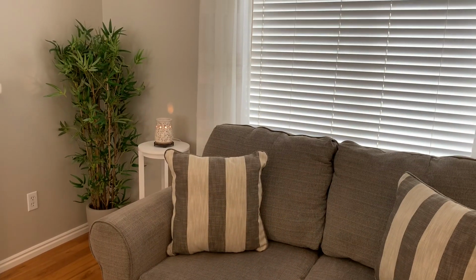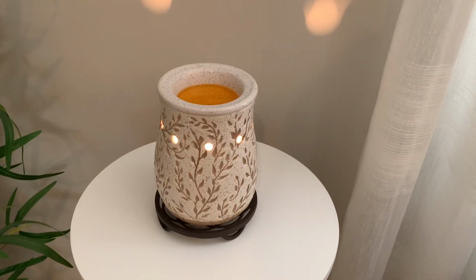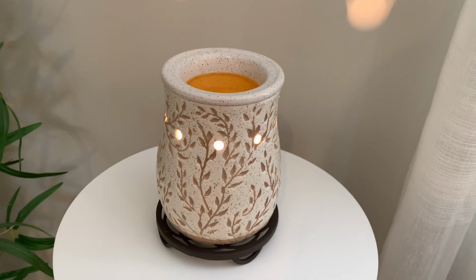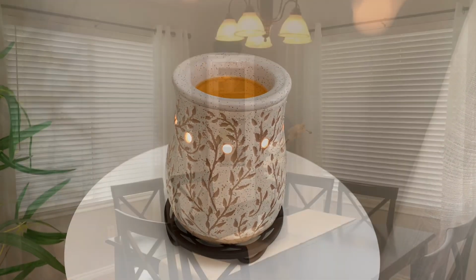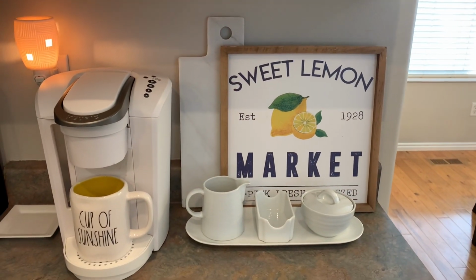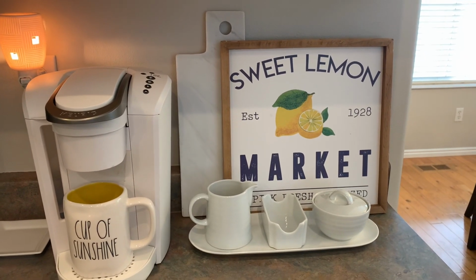In my living room, I brought back out my favorite stone leaf warmer. This is definitely one of my favorites. I think it is just so simple and neutral, but elegant at the same time. It's also a really good performer, and I am also warming #shine over here. And then over in my coffee station, I just have this really cute Sweet Lemon Market sign that I got online last year. I just put out one of my favorite Rae Dunn summer mugs.